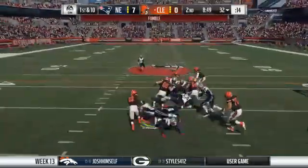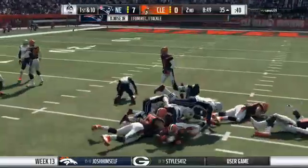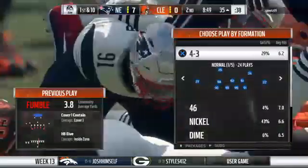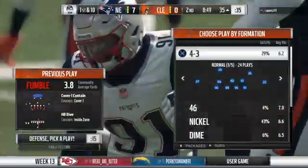The first down carry here for Johnson. And Johnson lost the football. It's loose, poked out, and it's picked up by the Patriots. And his crew will take over with the football at the 35-yard line.